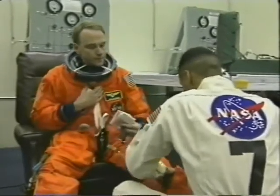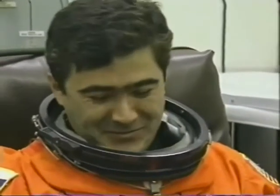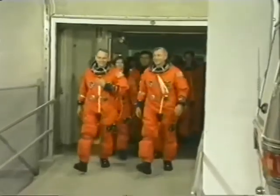The first picture was of me in the suit-up room. Here's our pilot, Joe Edwards. Payload commander, Bonnie Dunbar, who also served as mission specialist number 3. Jim Riley, mission specialist number 1. Mike Anderson, MS number 2. Andy Thomas, our long duration crew member. Salizhan Sharipov, our Russian cosmonaut who served as one of our mission specialists.